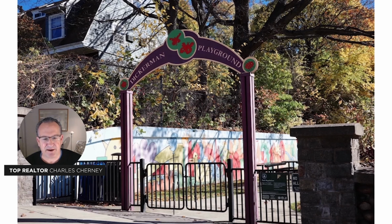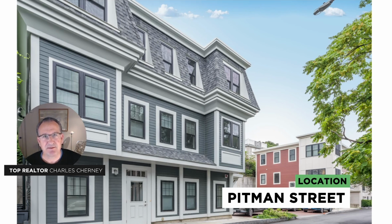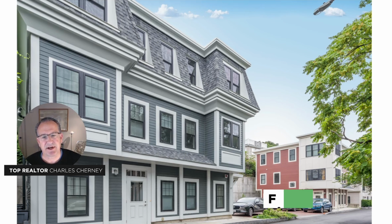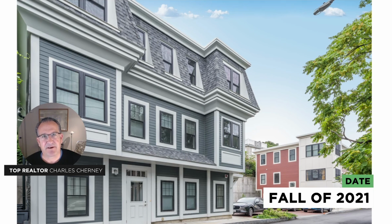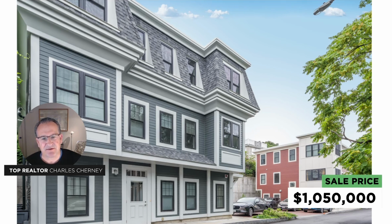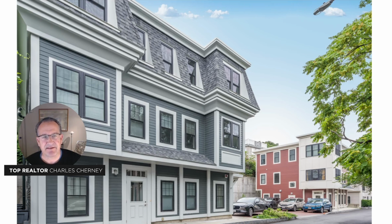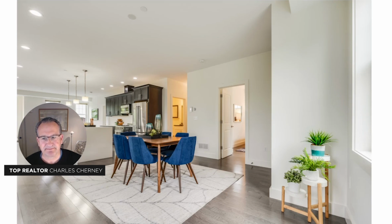Here's Dickerman Playground. And again, it's just a great neighborhood for its close proximity to neighboring squares, but it's a kind of quiet residential feeling. I listed and sold this top floor, two bed, two bath condominium on Pittman Street in Spring Hill back in the fall of 2021. It sold for $1,050,000 and has just under 1,500 square feet, as well as two car parking. It went up in 2016, and it's part and parcel of a 7-unit association in two buildings.